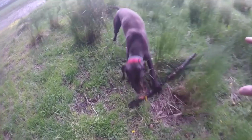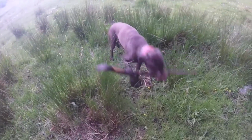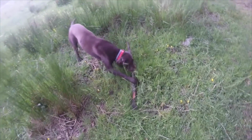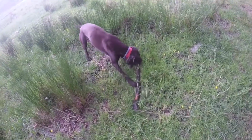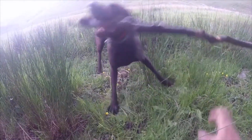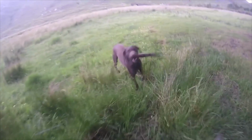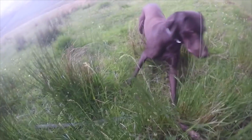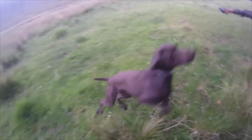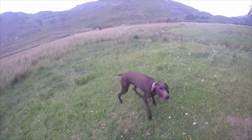Max, let me have it. Come on. No, you're not playing fair. You want me to throw it, but you're not going to let me have it. Right, give me it. He wants me to chase him, I think. Give me. I've got it. I've got it. Watch your wires, mate. Right.